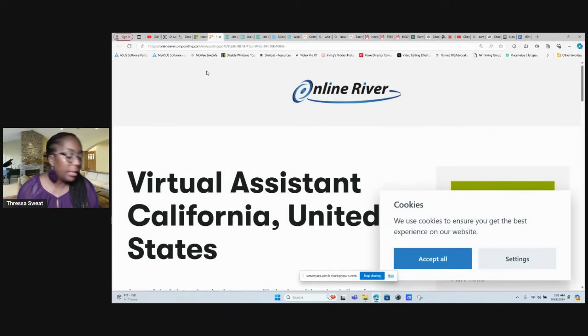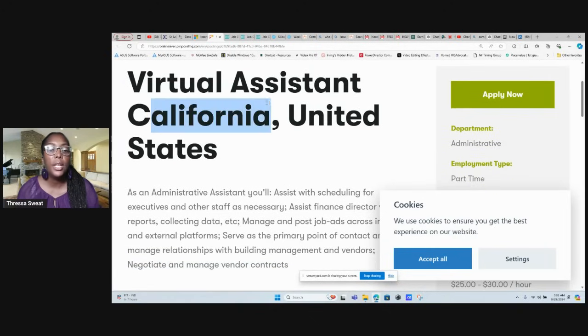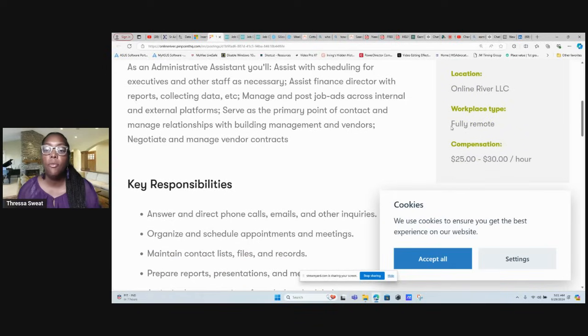Okay. The next job that we're going to be talking about, and this is considered part-time, is with the company Online River. They're seeking a virtual assistant. Even though it says California, yes, you can be in California to work the job as well as any other states, according to the hiring manager. And as you can see, it is part-time, fully remote. The salary is between $25 an hour up to $30 an hour.